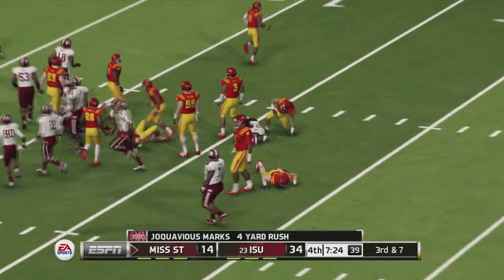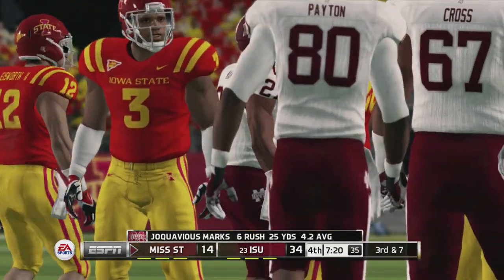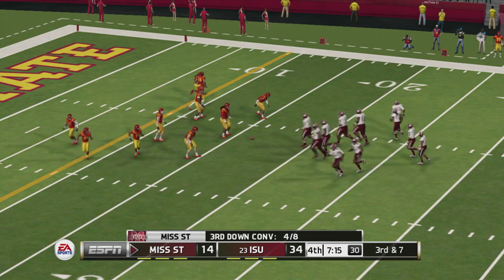Nice run there as they work the outside. Gain of 5 yards. That makes it third and 7. They've looked good so far on third down on this drive. Let's see what happens here.